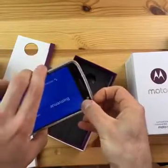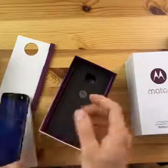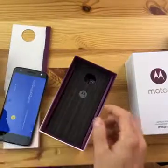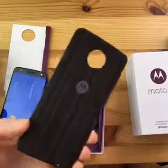But I'm going to remove this because the next thing underneath in the box is one of the coolest parts of the Moto Z ecosystem. This is the style shell. Now this one comes in the box.